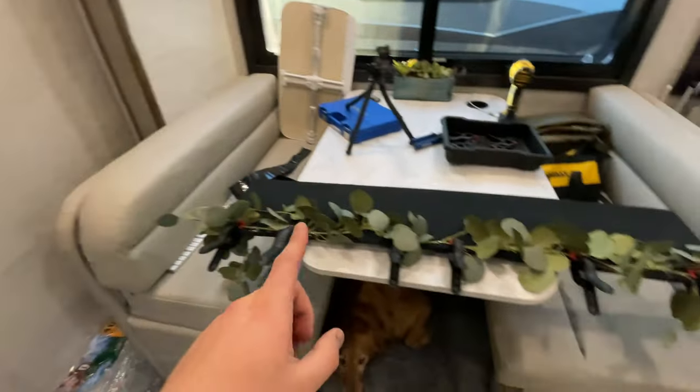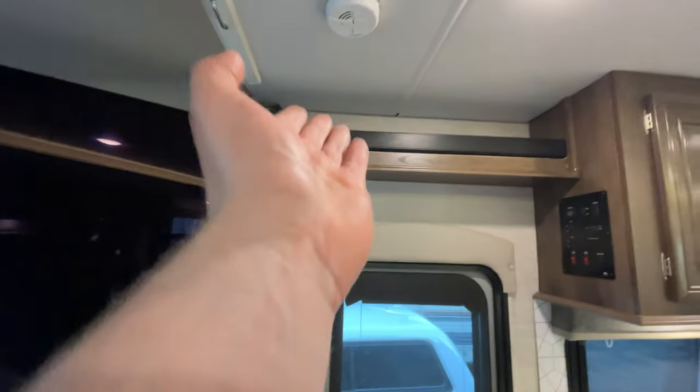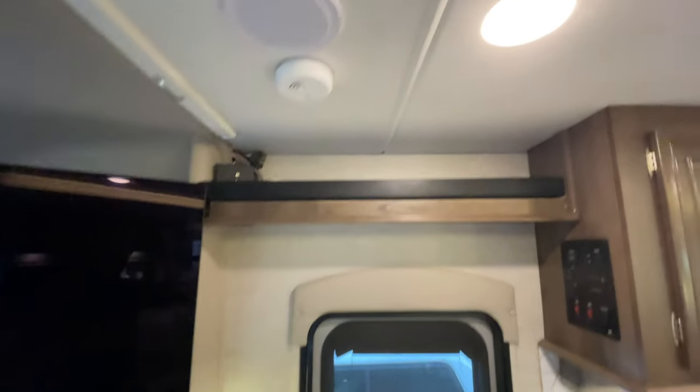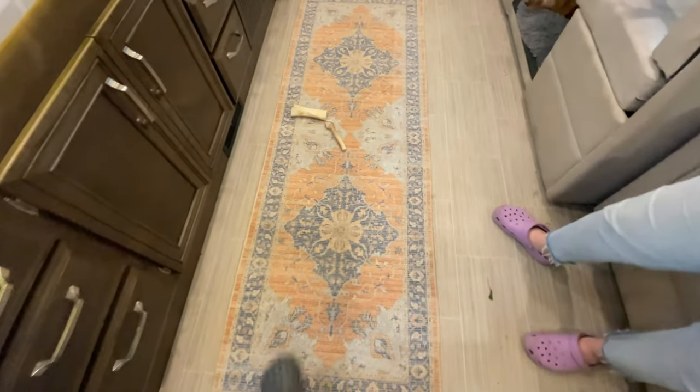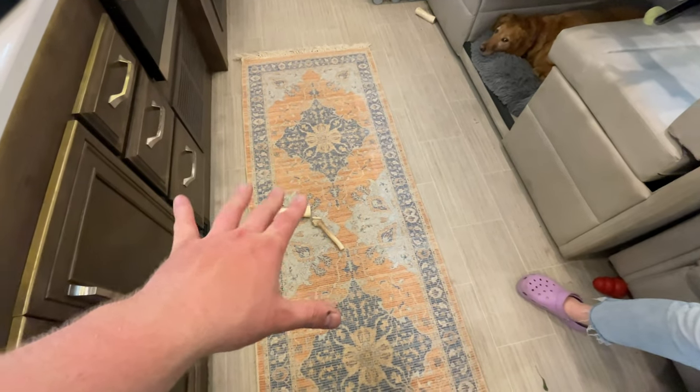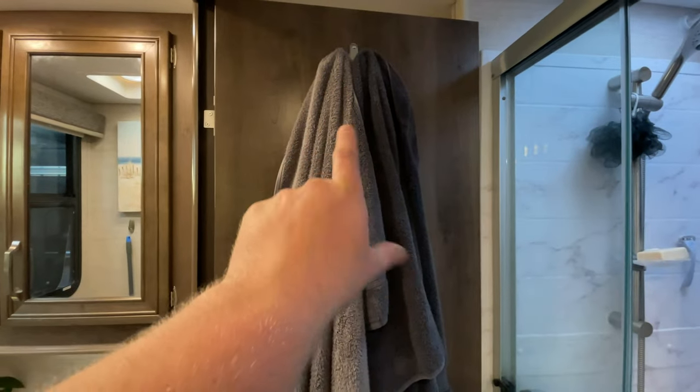That's pretty nice. We're working on a project here, and this will be used to cover the gap that's back behind the soundbar. That has been working out pretty darn well for us, but of course, as you can see, there's still a little bit of ugly back there. So we're working on that. We've got a nice rug, I wasn't so sure about it at first, but it's working on me. Emma likes it. We have moved our towel rack to the door.